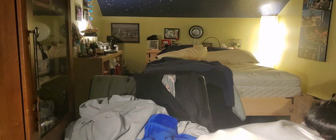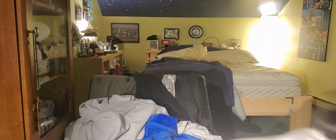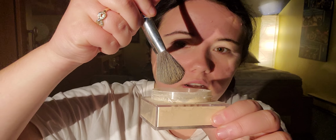Okay, so I don't know how we're going to do powder, but I'm going to use my Maybelline Fit Me Loose Powder. I do, look, one dip. Tap off the excess. Uh-oh.